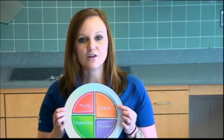The benefit of having all 4 of these categories is it really helps to fill you up, and it lasts a lot longer. If we were to only have protein and vegetables, then it's not going to fill us up and last as long as if we had all 4 of these categories.